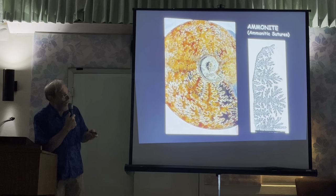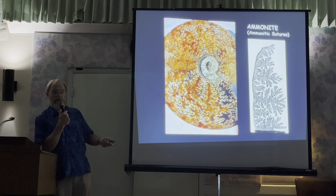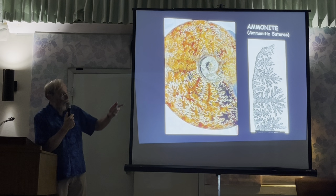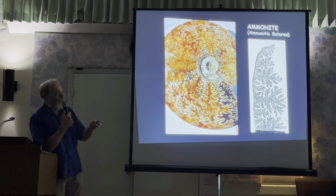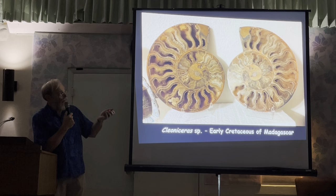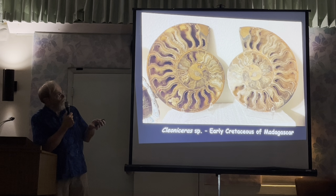And there's a reason for it. The shell's really thin. You're going to need a lot of support, especially if you go deep. You don't want the shell to cave in or implode on you. So the way to do it partly is to have these intricate sutures, intricate septa folds right close to the edge. Now, if you take that same ammonite and slice it in half, I've got the specimen, didn't bring it, but what you notice is those intricate sutures, here's what the septum looks like in half, just a couple little wiggles. Same ammonite. Gets more complex as you get towards the outside.